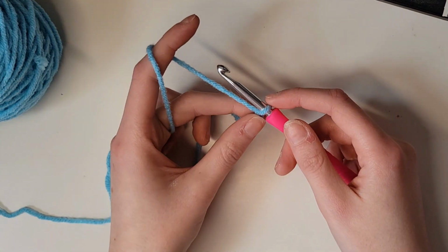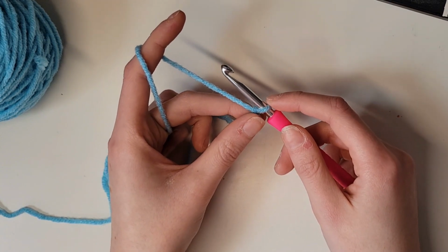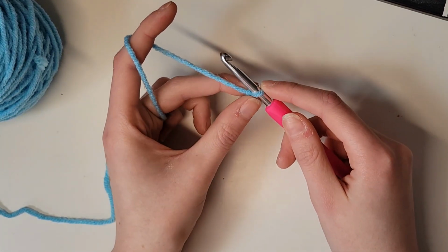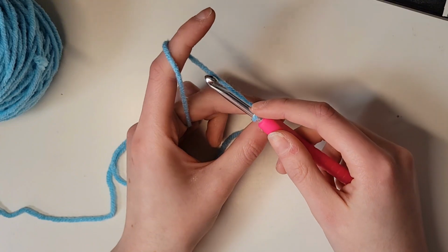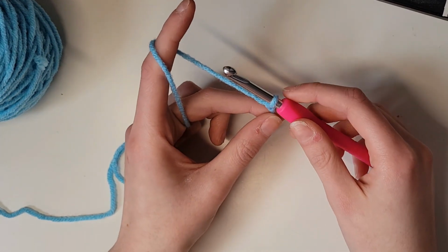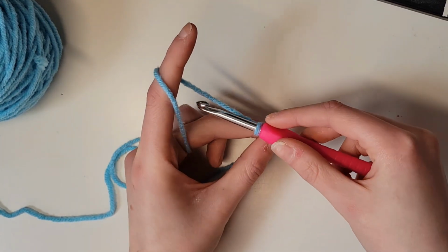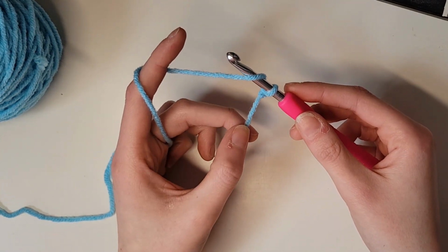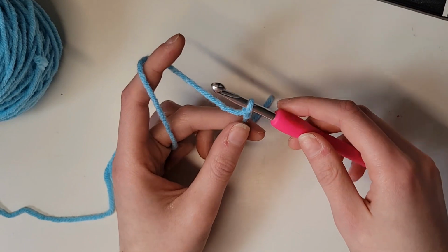So, in order to start any crochet project, especially a square, you have to chain first. So, step one is chaining, which is normally abbreviated as CH. You take your hook and you put it under. Like that. One more time. Like that. Okay, and this is why I make sure that I'm holding this, because if you try to pull through and you're not holding on, it's kind of hard to keep track of.